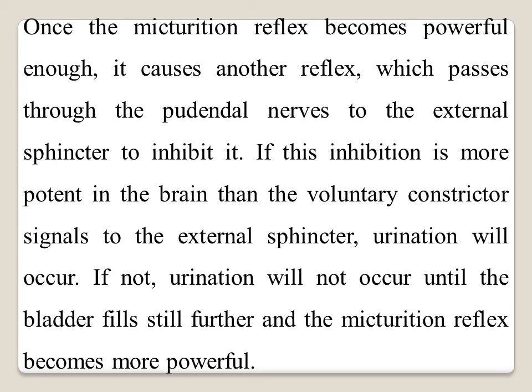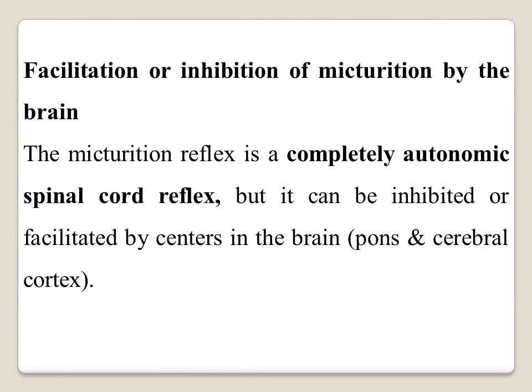So if this inhibition is more potent in the brain than the voluntary constrictor signals to the external sphincter, then urination will occur. If not, urination will not occur until the bladder fills still further and the micturition reflex becomes more powerful. Facilitation or inhibition of micturition by the brain.